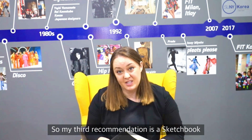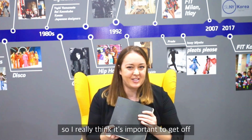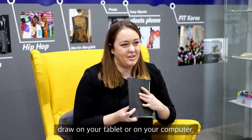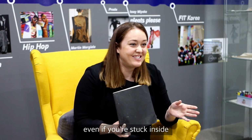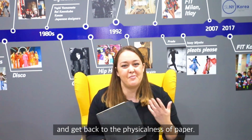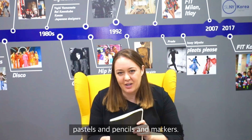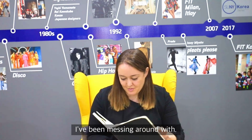My third recommendation is a sketchbook. I really think it's important to get off our screens, even if you can draw on your tablet or on your computer. Get off the screen, let your eyes have a rest, even if you're stuck inside, and get back to the physicalness of paper. I've been playing around with oil pastels and pencils and markers. Let me show you just some of the stuff I've been messing around with.